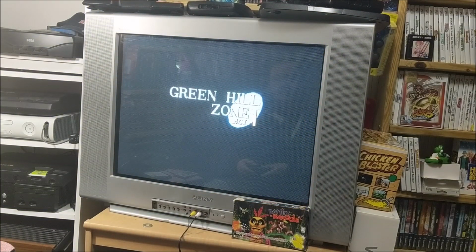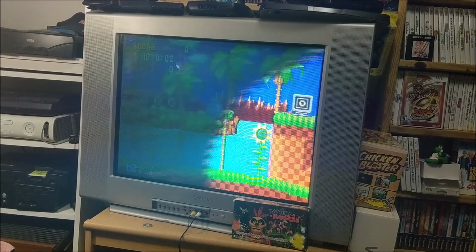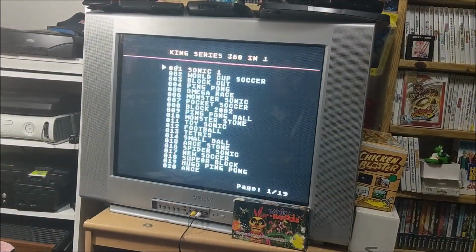Alright. There's no difference in this. A lot of times, I don't understand it about bootlegs, but I think they try to get one over on people. You know, it says it's got 368 games, but in reality it's got like 4. And you just got multiple titles for the same game.